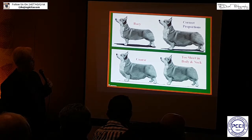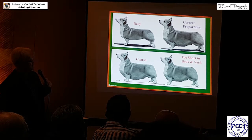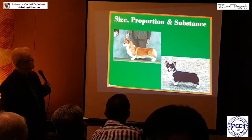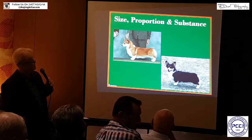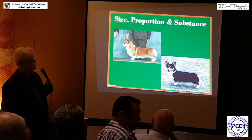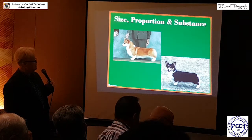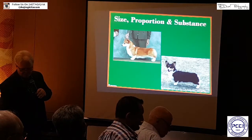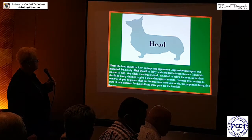And these are all just morph versions. I don't really care for them, but they're just morph versions to give you an idea of what's too short, coarse, correct, and racy, and that sort of thing. Now, here's two more dogs, just to give you a look about size and proportion, about length. The length should be derived in the ribbing, remember that, not in the loin. Too many long loins, it's a big problem all over the world, with too long a loin in Pembroke Welsh Corgis. Their length should be derived from the ribbing and not from the loin.